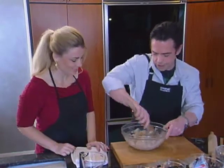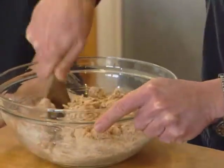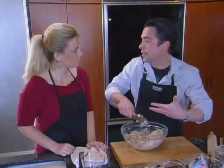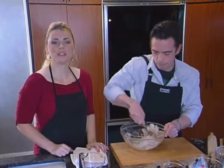Right. So as you can see here, Christy, it's starting to come together and make a dough. Okay. So at this point, what I'd probably do is get a little bit more of this flour incorporated, but it can come out of the bowl, and we're going to put it on our board and knead this dough.